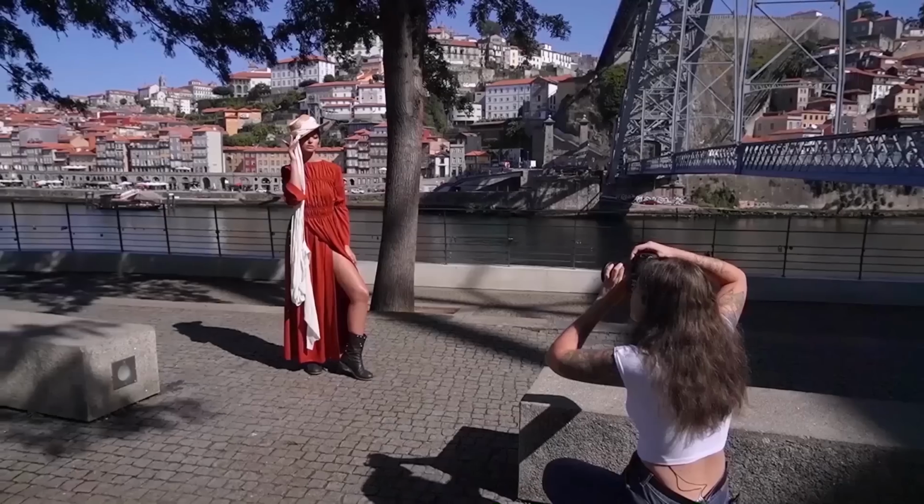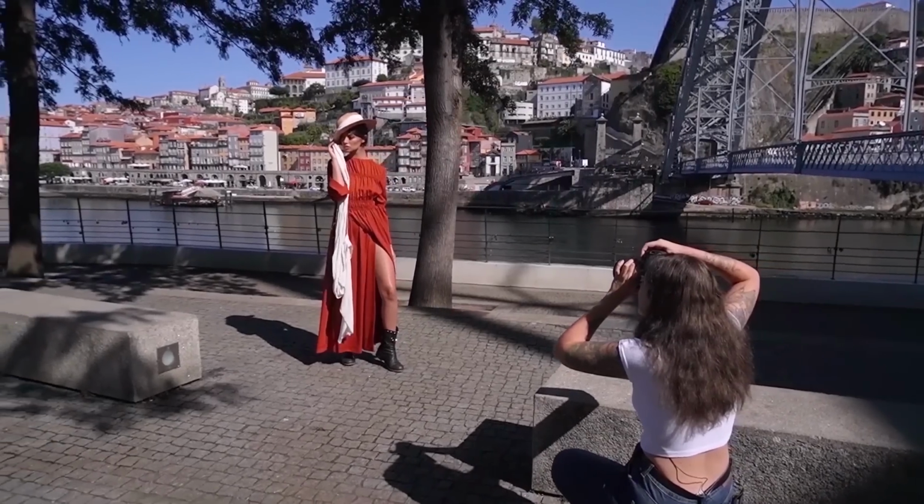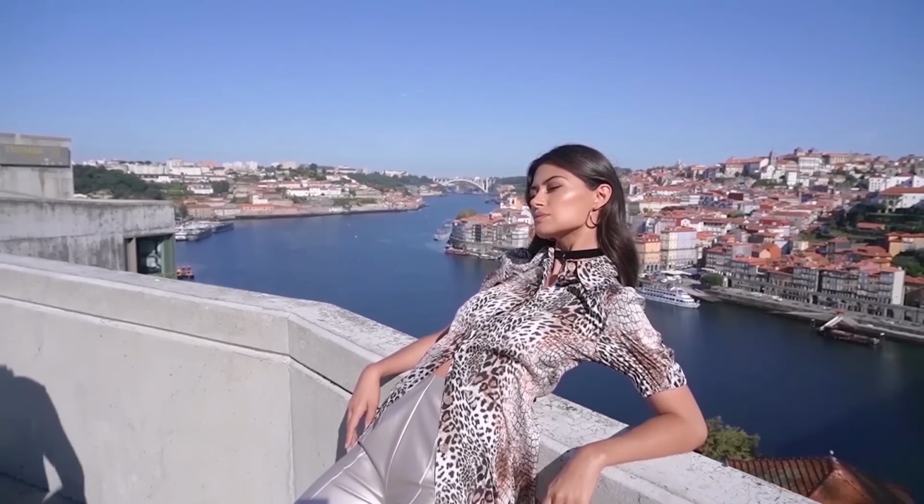Today I am in beautiful Porto and I'm going to be doing a photo shoot here. It's very early in the morning, around 8 o'clock. We are about to start. It's actually really cold. It's the middle of the summer, but it's freezing. We are going to be trying to show the views of the city as much as possible today. So I'm going to be shooting on a higher f-stop, maybe 5.6 or 6.3, just to incorporate a bit more architecture into the shots. I'm going to be talking you through that.